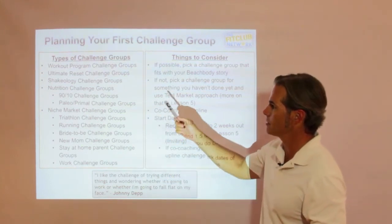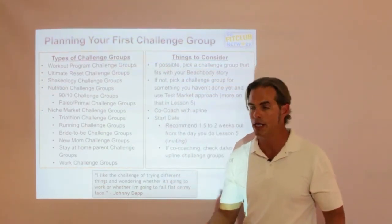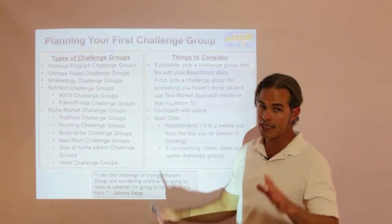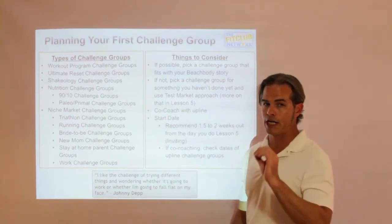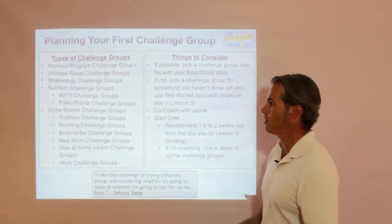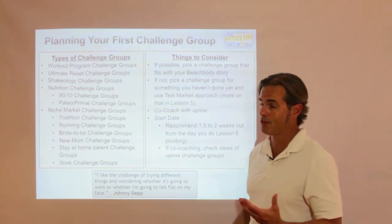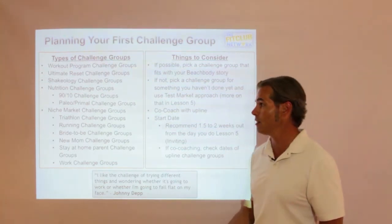I mean, look at just some of this stuff. Workout challenge groups, obvious. Hey, let's get a bunch of people together and do P90X. Reset is a great format for a challenge group because it's very challenging, and people really tend to come together and get close. Shakeology: we're just going to take Shakeology every day. For some people, that's the right speed that they want to be at.